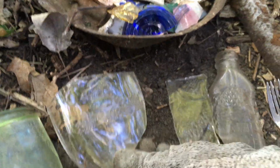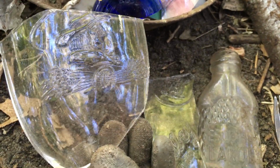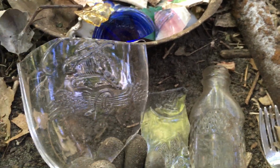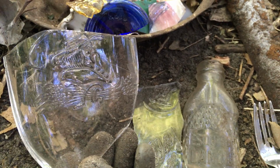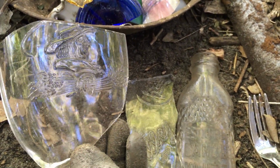This one has a man's face. Looks like a Quaker. So Quaker oats. Maybe. I didn't know Quaker oats came in a glass jar. Yeah, so that's what I think it is. It looks like a Quaker, and it looks like that's like the oat. Yeah, maybe. Who knows? So that's what I'm thinking.